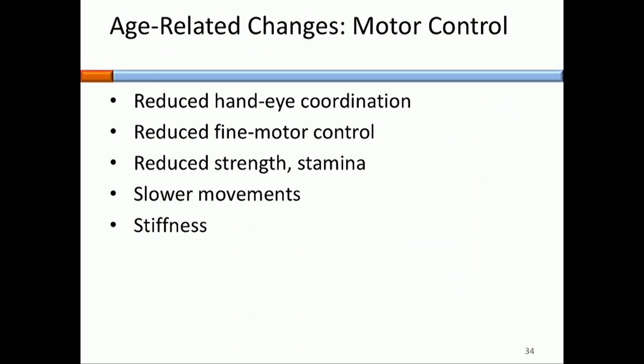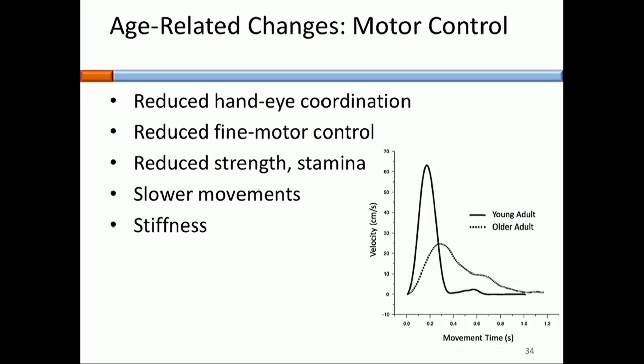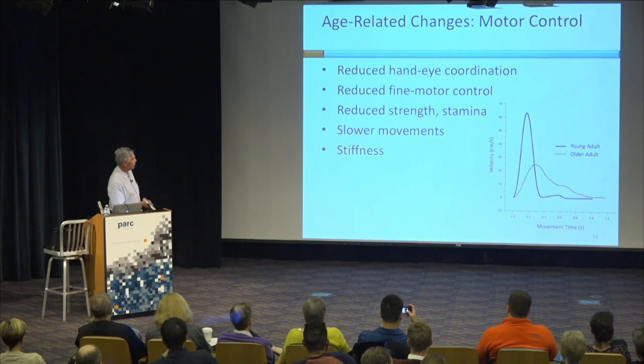Okay, now we'll talk about motor control. As we age, some of us, not everybody, get reduced hand-eye coordination, reduced fine motor control, reduced strength and stamina, slower movements and stiffness. So how many of you are familiar with Fitts' Law? A lot of you. Okay, this is a good audience for that. I figured a lot of you would know what it was.